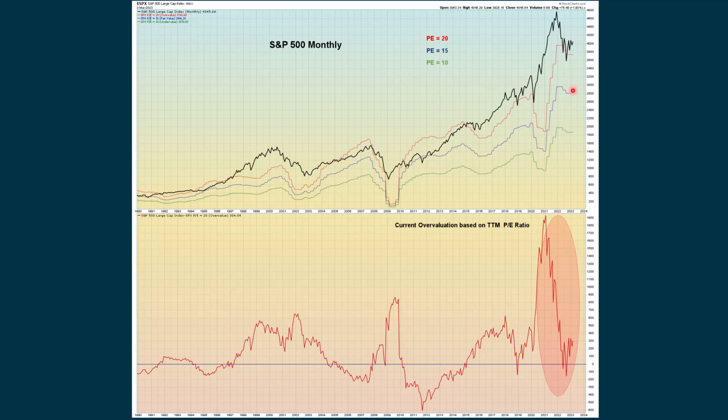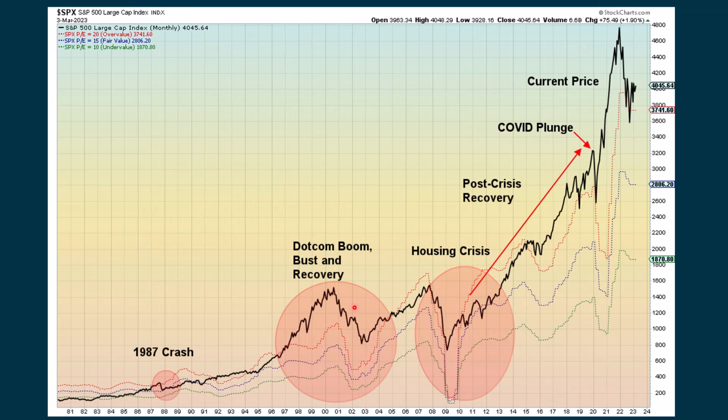If we were to drop in price down to a PE ratio of 15, the market would be considered fairly priced. And if we dropped all the way down to the green dashed line, that would be a PE ratio of 10, and the market would be considered inexpensive. Down on the bottom of this chart is the spread between the current price of the S&P and the PE ratio of 20, and we're above this zero line, meaning that the S&P is expensive on a trailing 12-month basis. This next chart is just a historical chart going back to 1980 and different events that have happened, and then where we're at right now as far as the current valuation of the market.